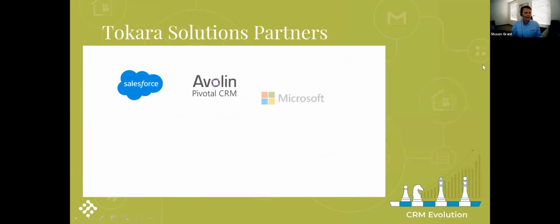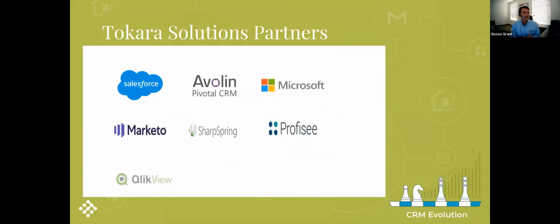And our partners include, obviously, Avalon. I say it says Pivotal CRM. That actually was supposed to just be Avalon, because we're partners with Avalon, and we're their CRM partner. We do Saratoga, we do Pivotal, we do Onyx. We're also partners with Microsoft, so Marketo, Sharp Spring, Prophecy, Amazon Web Services. These are our partners, is what we built our business around.